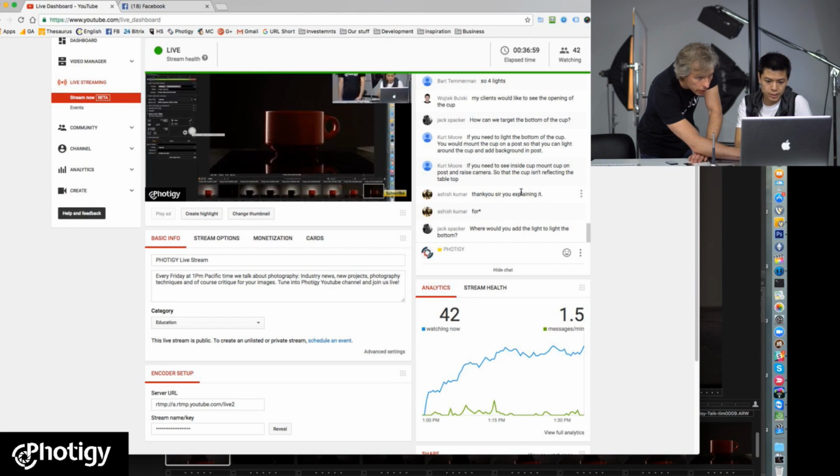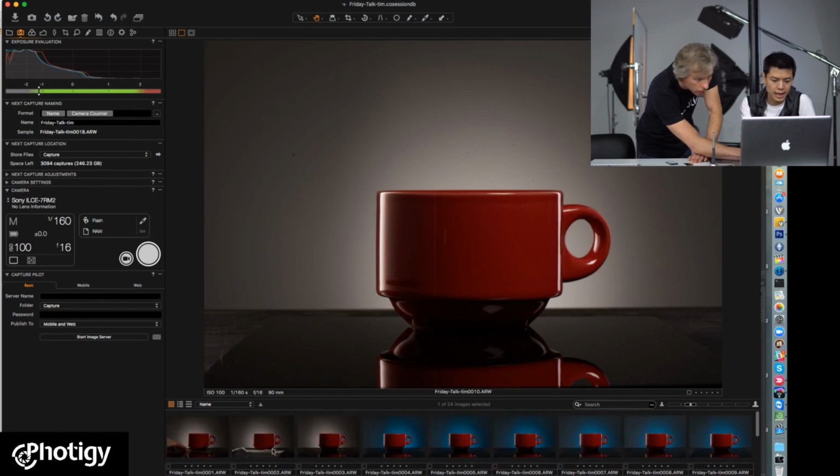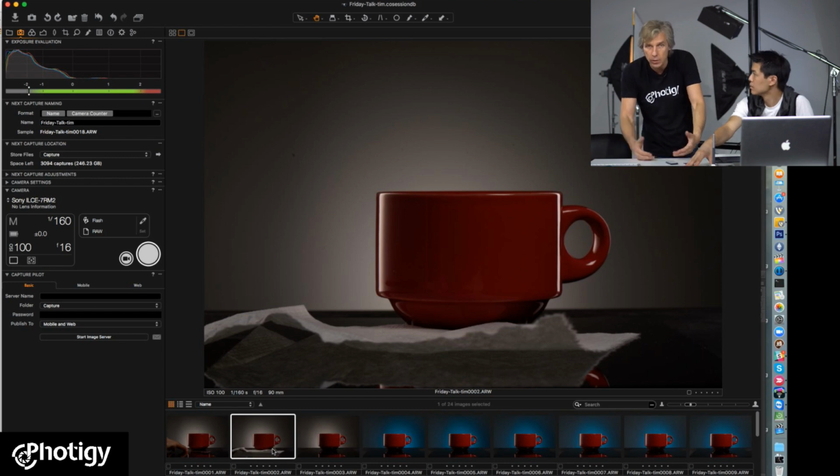Where would you add the light to light the bottom? We talked about that just a little before, Jack. We talked about just adding a reflector down there. So to highlight the bottom, especially considering the shape of the bottom of the cap, it will always reflect things under the cap. You put it under, to highlight the bottom if you need.